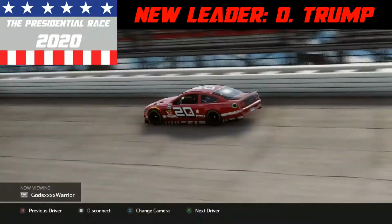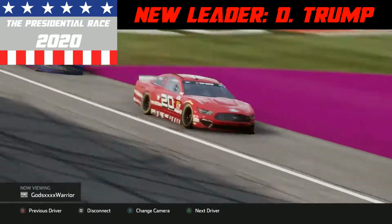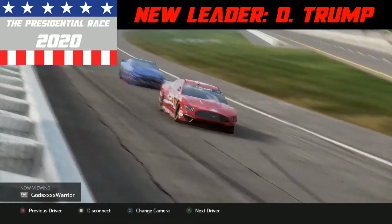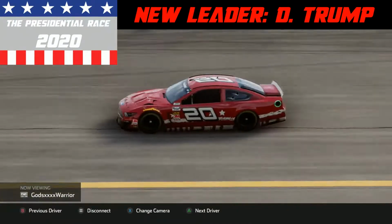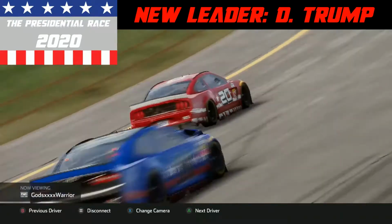Only 3 laps to go, so it'll be a close fight for the finish here. Not sure what Biden's got left in the tank, though. He gave everything he had on that restart. I don't know what he might have for Trump, but maybe he can throw something he hasn't seen yet.